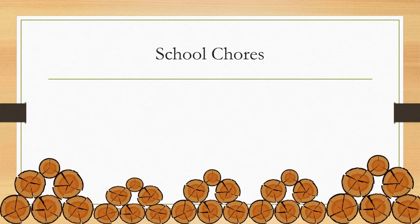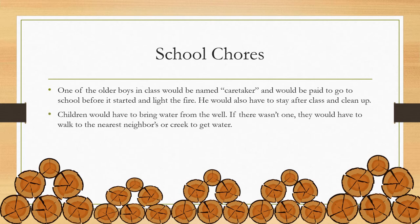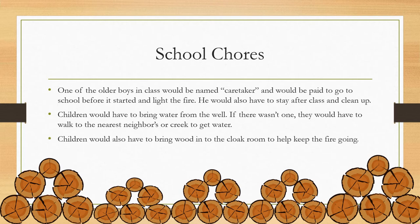School chores. One of the older boys in class would be named caretaker and would be paid to go to school before it started and light the fire. He would also stay after class and clean up. Children would have to bring water from the well. If there wasn't one, they would have to walk to the nearest neighbor's house or creek to get water. Children would also have to bring wood into the cloakroom to help keep the fire going.